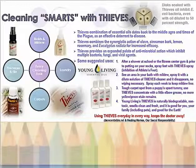I had stopped using the bleach because we were using the Thieves Cleaner when we got into the oils, and the hives stopped. Several months later, my husband cleaned the bathroom with bleach. You know, he likes the smell of bleach, so he used regular bleach to clean the bathroom. That night, I gave my daughter a bath. She broke out in hives. I asked him what he used to clean the bathroom with, and it was the bleach. So again, we stopped using the bleach, and the hives went away.